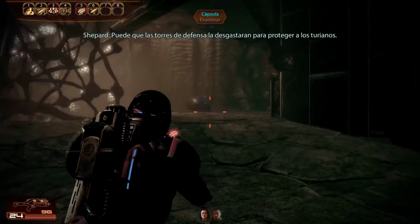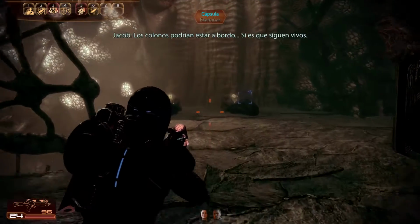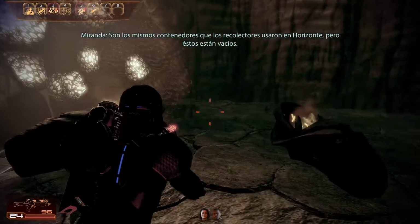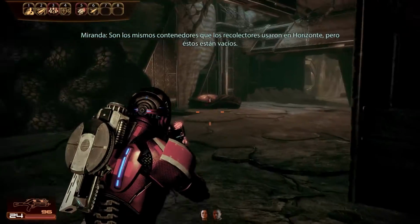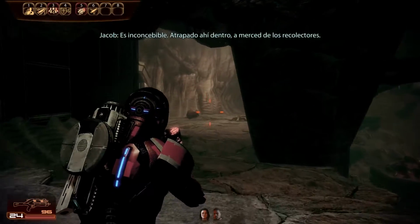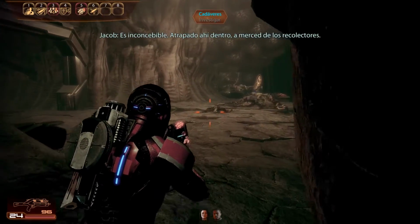Maybe the defense towers softened it for the Turians. The colonists might be on board. If they're still alive. These are the same containers the collectors used on Horizon. Only these are empty. Can't imagine that. Trapped in there at the mercy of the collectors.